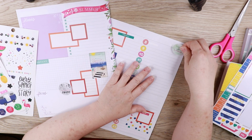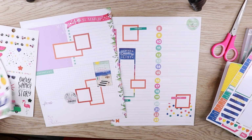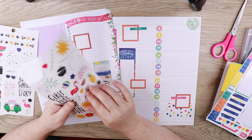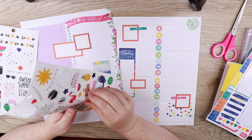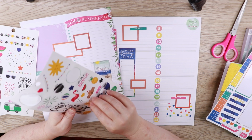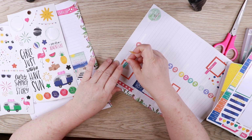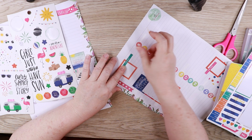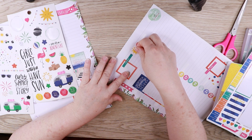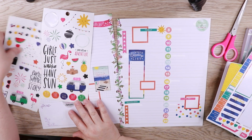Outdoor concert. Smiles and sunshine. That's cute. Ooh, let's do the sun in my weather section. Look how crooked that today is. Hello. Straighten me up a little. And let's hope we get some sunshine that day. How cute is that? That is adorable.